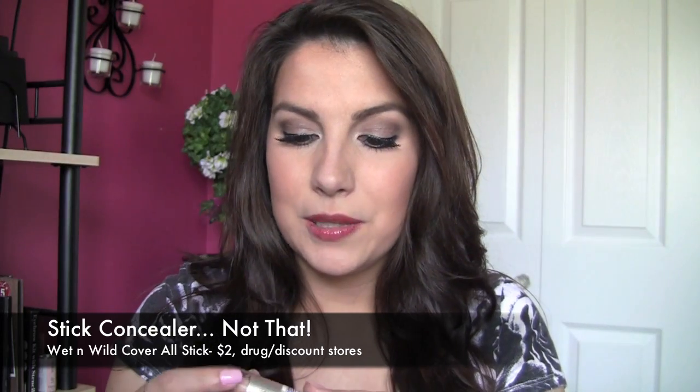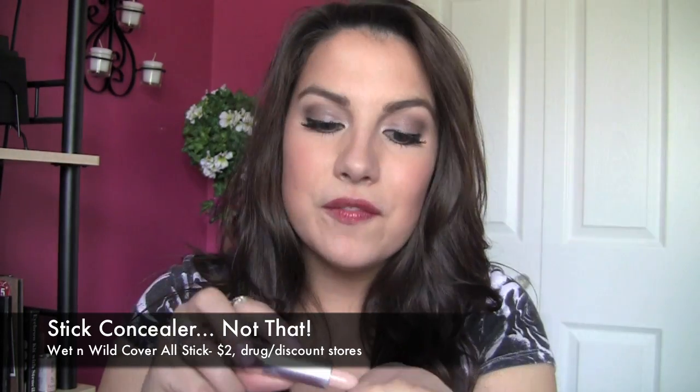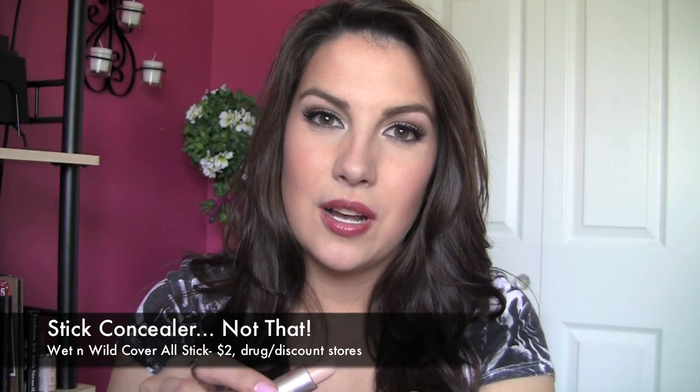For the not that, sorry Wet n Wild, but it's the Cover All stick. It feels really heavy as it goes on. I feel like the dryness in this product makes it cling to little wrinkly areas and fine lines, so I feel like this is really sort of an outdated concealer product from the drugstore.